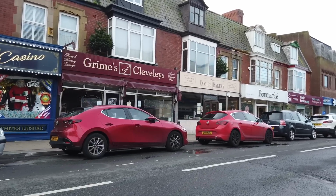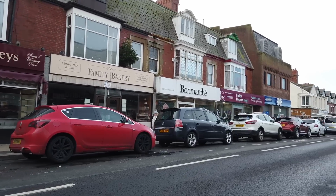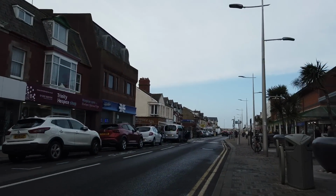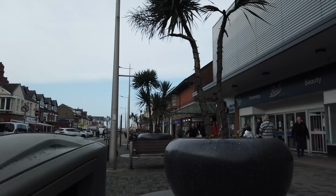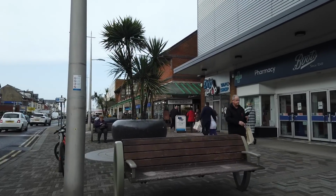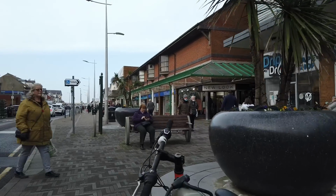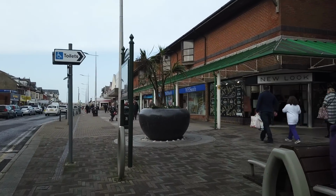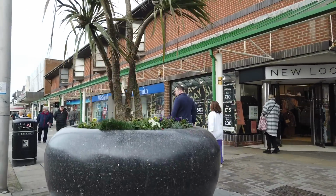Grimes of Cleveleys. Looks like a nice butcher's that, doesn't it? The Family Bakery. Quite a few charity shops as well. Thank you. Nice plant pots as well here. Look at these. They're fancy, aren't they? W.H. Smith's. Look at this, they've got a W.H. Smith's in Cleveleys and we haven't even got one in Blackpool.